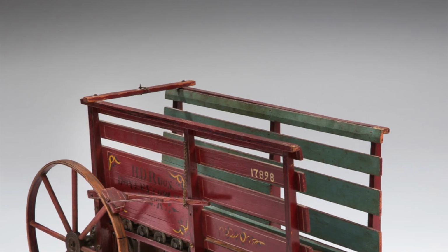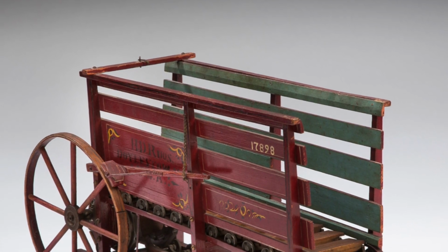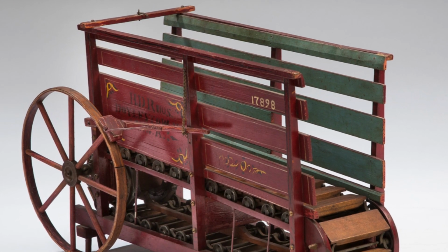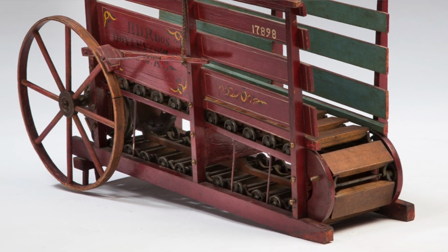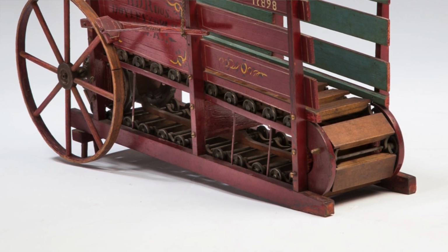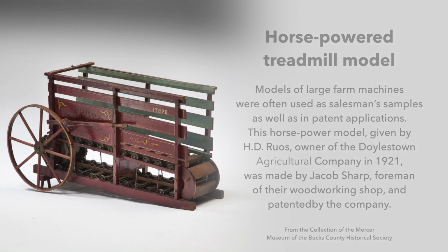The horse would be led on the treadmill. The weight of the horse would cause the treadmill to roll backward because it's an inclined plane, and that would force the horse to walk. The treadmill is connected to gears as well as a wheel, and that would start to turn, which would power up a thresher, which is on the inside of the model. And so the farmer would be able to have his wheat ground up, and the horse would be able to get some exercise. So the simple machines that we have here are an inclined plane as well as a wheel.